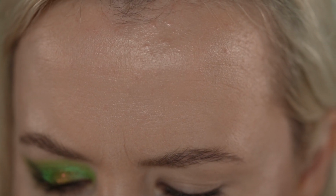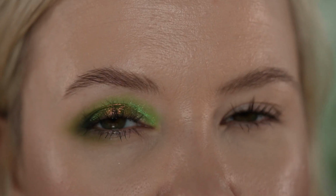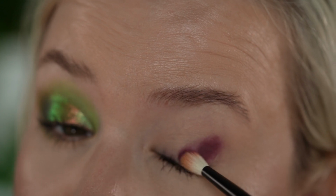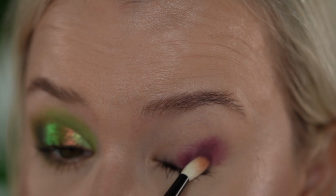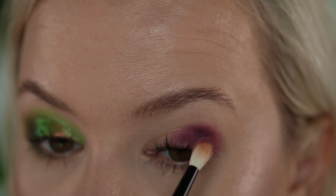The second look, I'm gonna take Beetlejuice, the other one, the way you pronounce it, not the other one. That's actually really interesting because I'm pretty sure you would still pronounce it the same in English. Anyways, I'm gonna put that on the outer corner of my lid, kind of on the lid, and then I'm gonna slowly start to blend it out once I have it kind of packed on an angle.